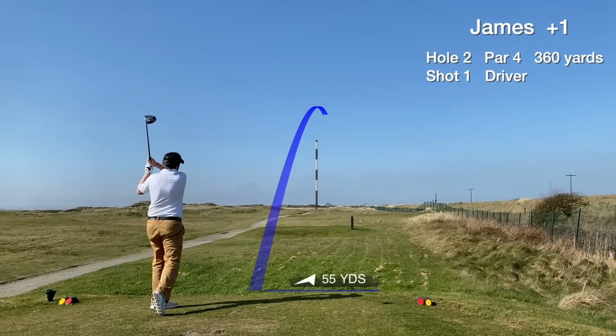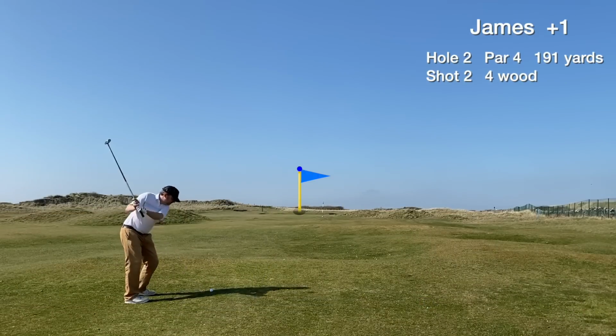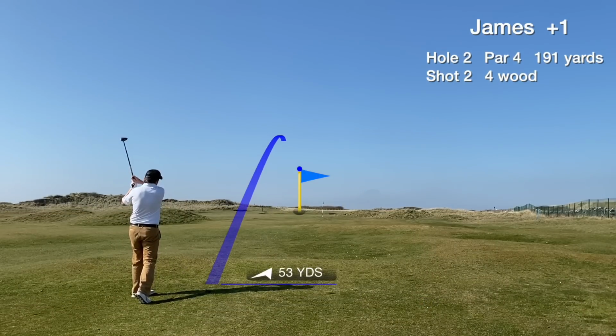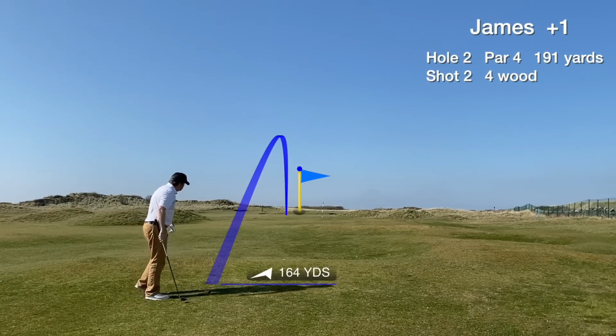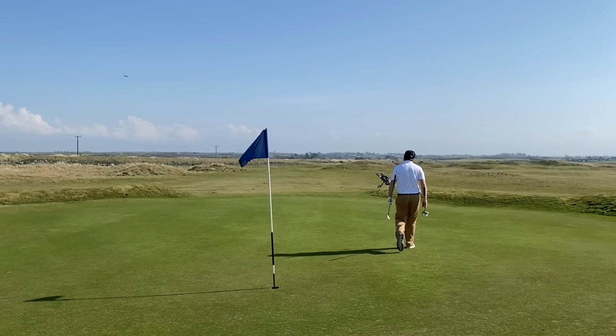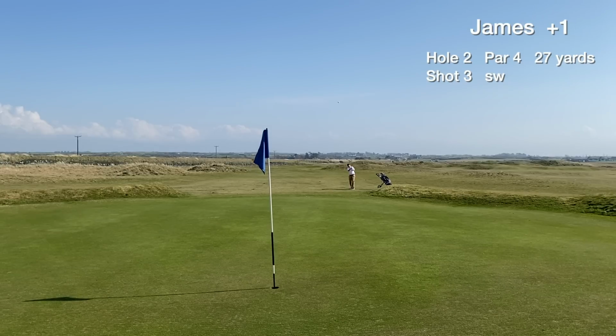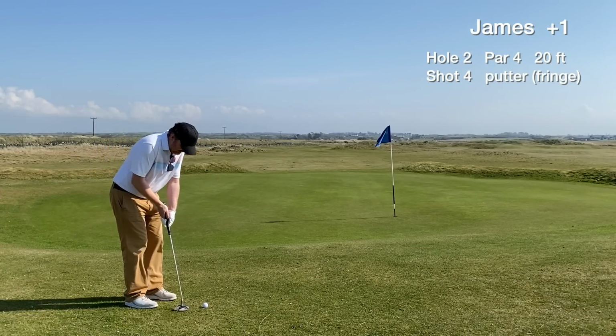Hole 2 is the first of the par 4s at Anglesey Golf Club, and we hit a slight miss hit, losing a lot of distance. We still have a chance to hit the green in 2. And hits a shot right on line, but comes up short. We have a greenside pitch, 27 yards to the pin. We're slightly heavy-handed with it and go straight through the back of the green.